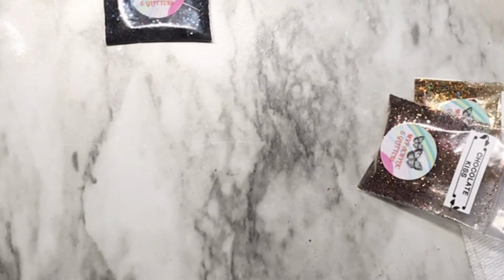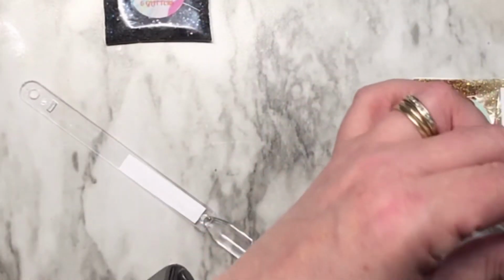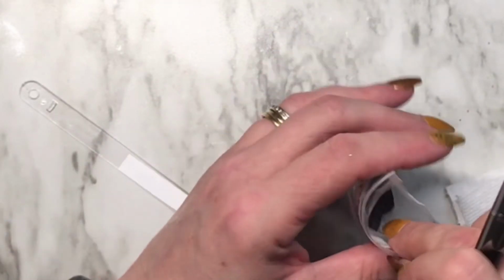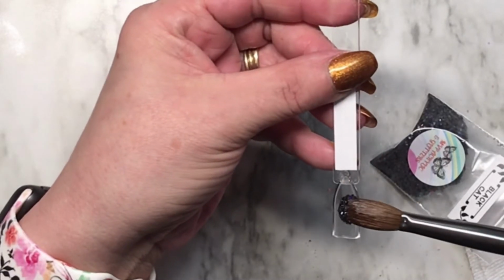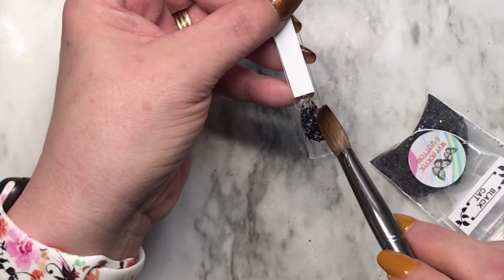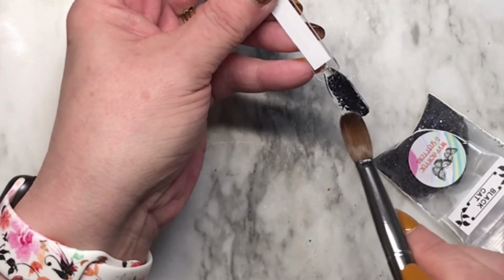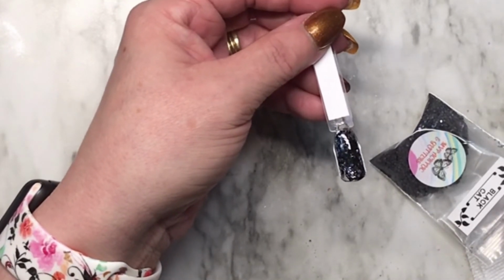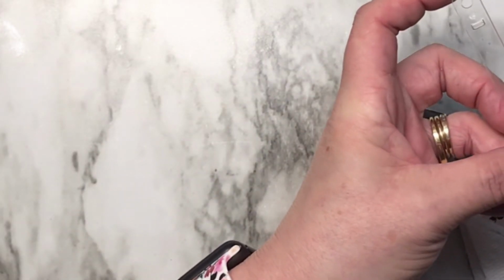And the last one is Black Cat. Black Cat is a really, really sparkly holographic black. Tiny hexes with a fine black glitter thrown in. So nice. That would be just as nice for Christmas and New Year's as Halloween, in my opinion. Because holographic shows you every color of the rainbow. It's not just black. But black is always classy, no matter what. All year round. Hence the little black dress. Am I right?